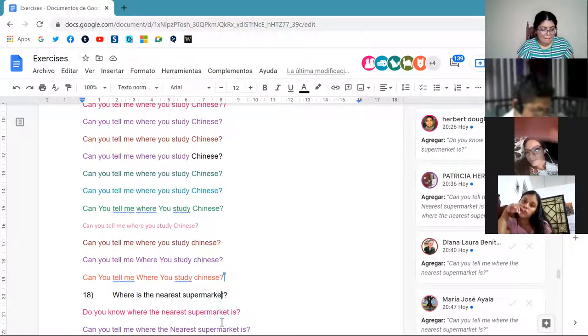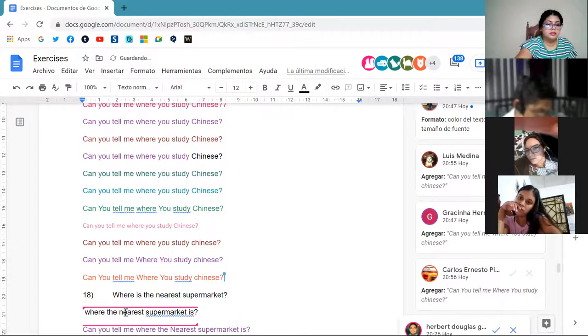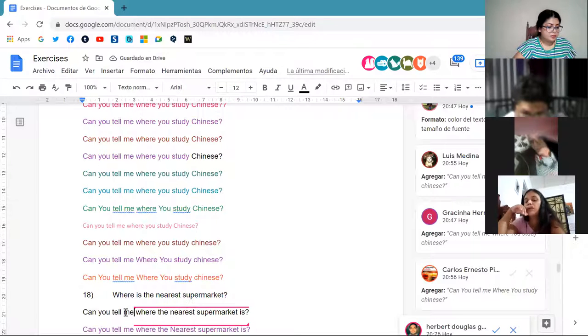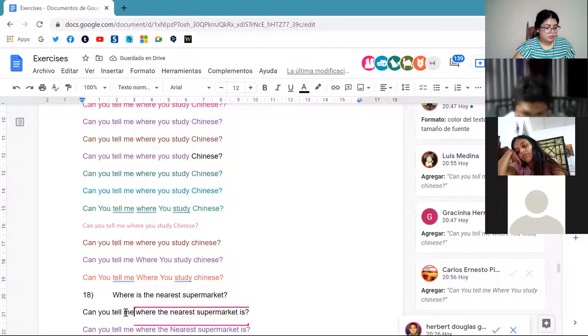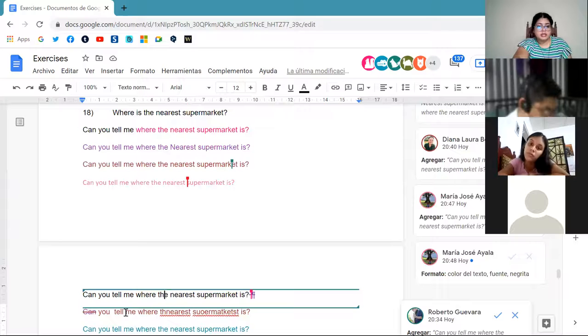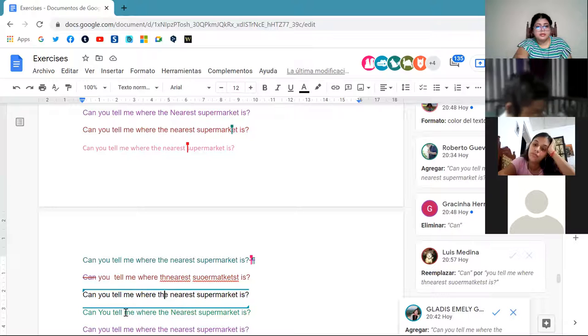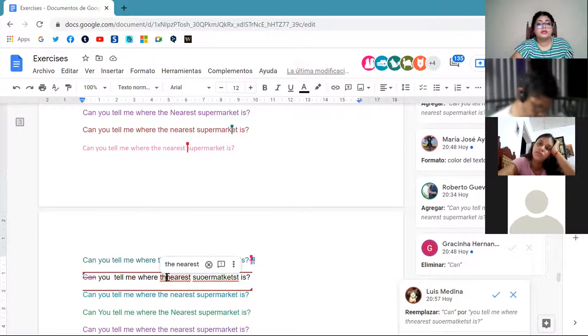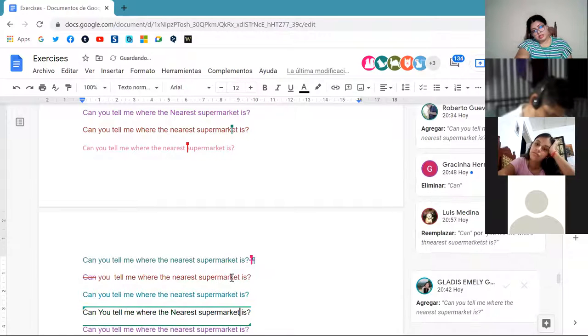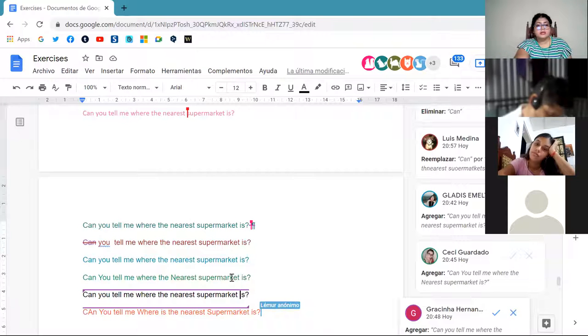Where is the nearest supermarket? Can you tell me where the nearest supermarket is? The supermarket. The nearest supermarket is. Can you tell me where? Here.